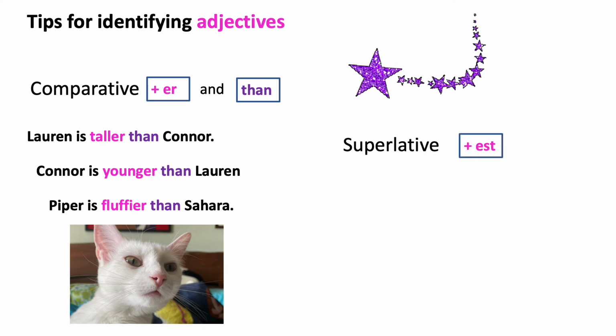Now, in one of the extra spelling pieces we talked about before, I talked about comparatives, ER, and then we have a fancy word called superlative. And that's when we add an EST. Thinking of super meaning it's the top, the bestest, the greatest, the super duperest. We call that a superlative. And then we're not just comparing. We're saying that one is the most. So let's look at a couple of examples of how some adjectives are superlatives.